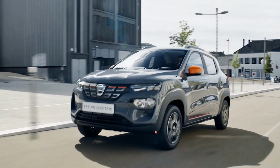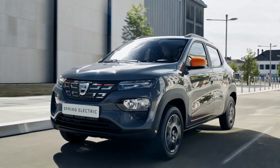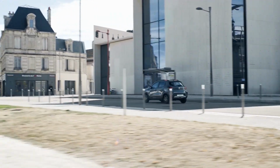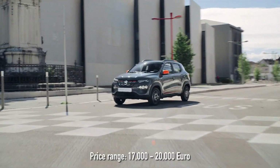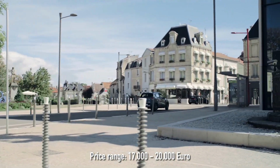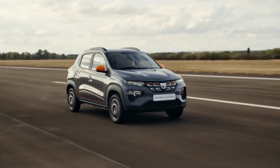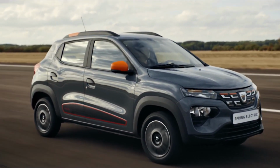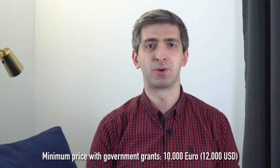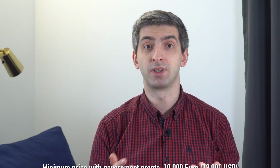Money. Pure and simple. Although Renault, who owns Dacia, has yet to announce the prices for the retail version of the Spring, there's already official information out there that says the base price will be about 17,000 euros, while the top trim will go for around 20,000, before any kind of local or national incentive. Factor in the incentives though, which can vary wildly across countries, so take this with a grain of salt, and we have a 10,000 euros all-electric car on our hands. And I don't know about you, but that's pretty neat, especially if you live in a big city.